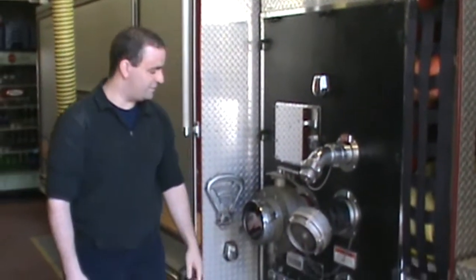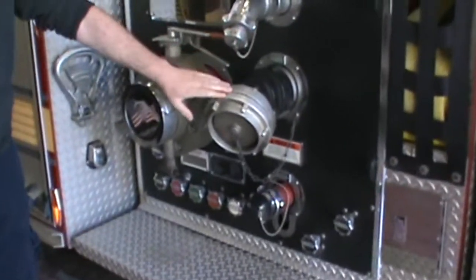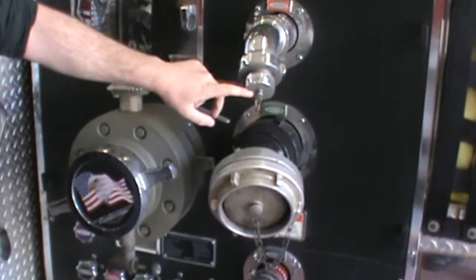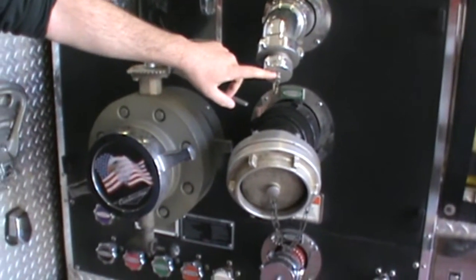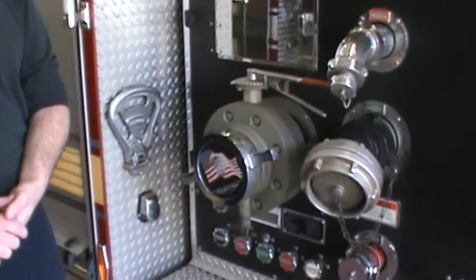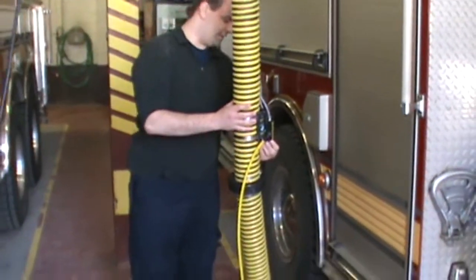Moving back, you can see an intake and then 2 discharges. This is a 5-inch discharge, and then this is adjustable to 2.5, and then down to our 1.5, 1 3/4 lines. Moving back into the step.